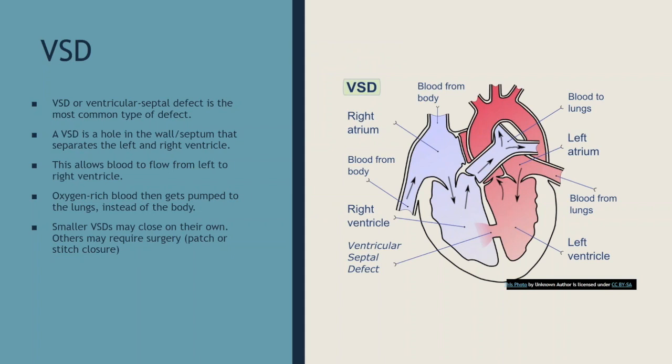I picked a VSD because it's the most common type of defect. It's probably the one you'll see most often. And if you think back to normal heart, and I said, remember, red stays with red and blue stays with blue, this is a primary example of red going into where the blue blood should go. So a VSD is just a hole in the wall or septum that separates the left and right ventricle at the bottom of the heart. This allows the red blood to flow into the right ventricle.